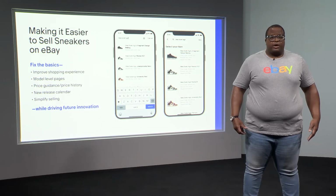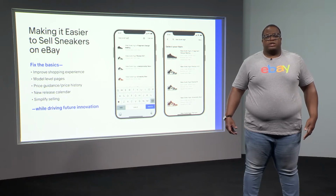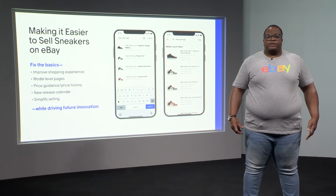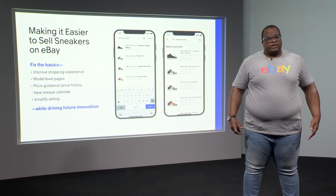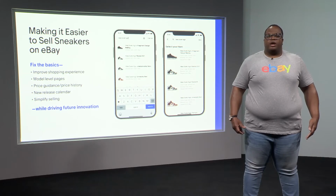We also provide price guidance. We believe that price guidance helps both the buyer and the seller ensure that they are purchasing but also selling for a competitive price. We all know that the sneaker industry thrives on new releases. We have a new release calendar that helps our sellers understand what are the releases that buyers are going to covet and ultimately shop for on the day of release. And we also help buyers understand when they should be able to come to eBay to shop those new releases.